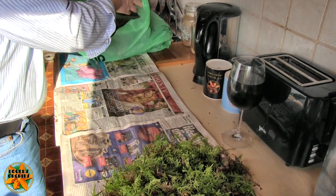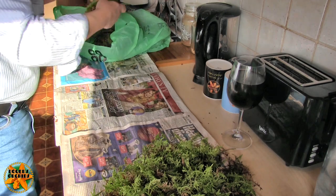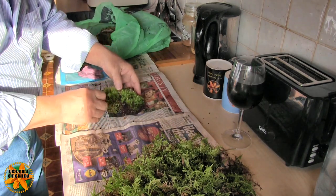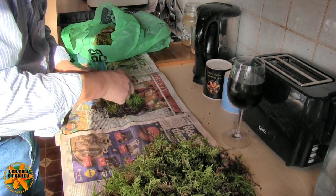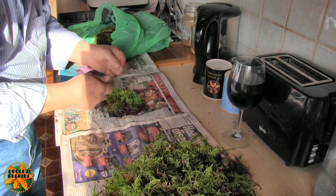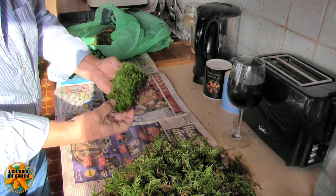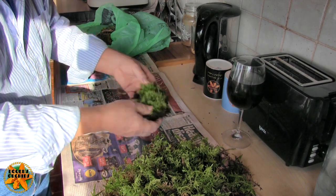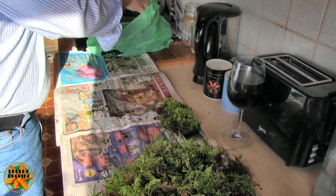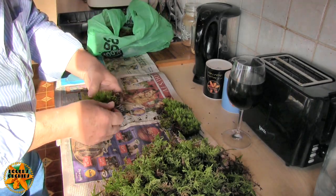Right, now the next stuff is the fluffy stuff, which I didn't take too much of because there wasn't much there. And I'm not sure this is going to be very good on mounts because, again, it was growing on the ground, so I'm not sure. But I thought we'll have some because it's very attractive. That's a lovely moss. Quite fluffy. And another piece of that.